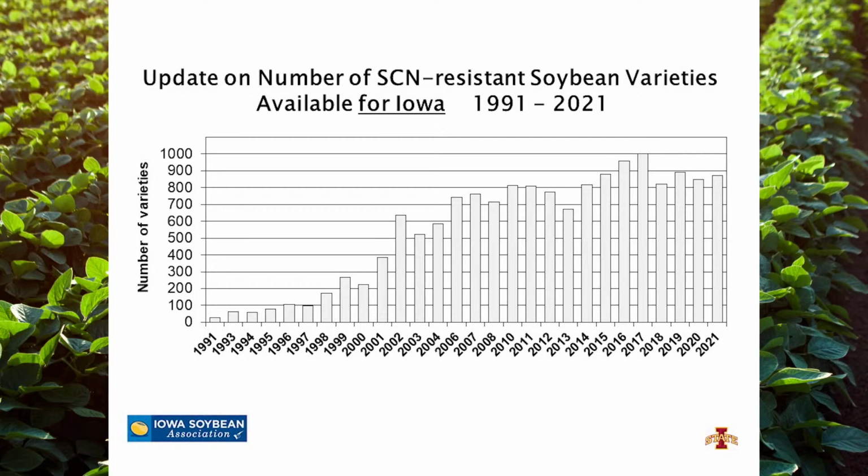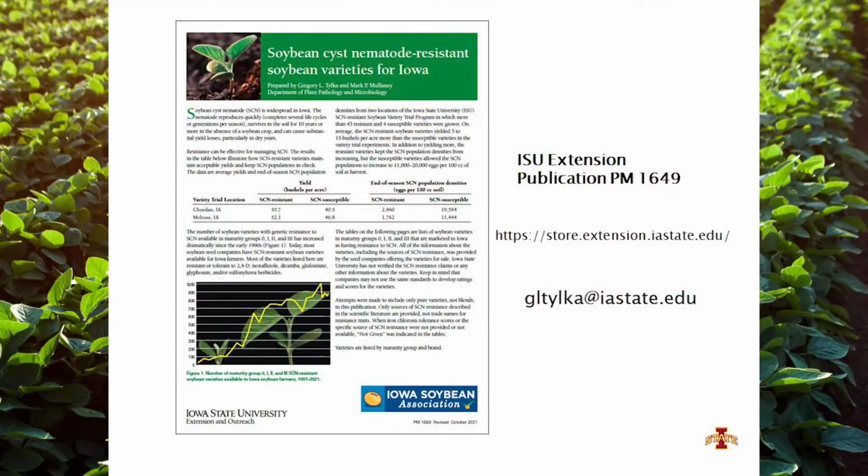So it's been a tremendous success story of varieties coming to market for farmers to grow with cyst resistance. In fact, a bit of trivia: it's hard not to find a variety that has SCN resistance. Or another way to say it is, it's hard for me as a researcher, when I want a susceptible soybean, to find one, because almost everything is marketed as having SCN resistance. This publication comes out as an ISU extension publication. If viewers want to search for it online, they could simply Google ISU Extension PM 1649, and it'll take you right to a page where you can download a PDF file that gives all that information on those 872 varieties.